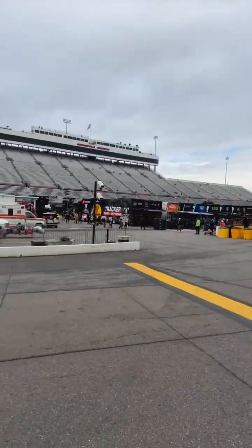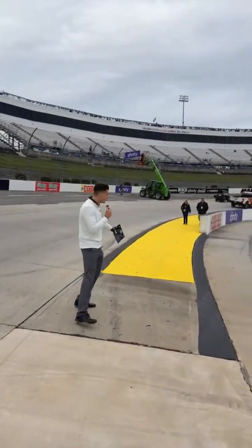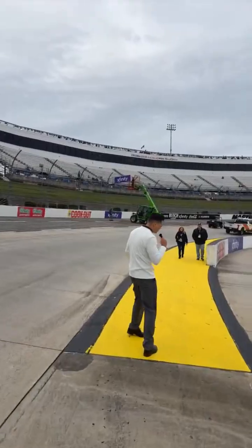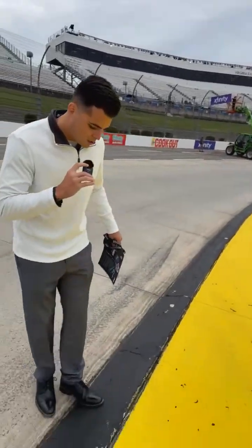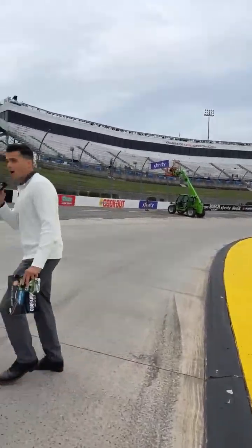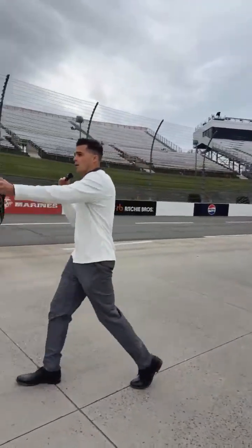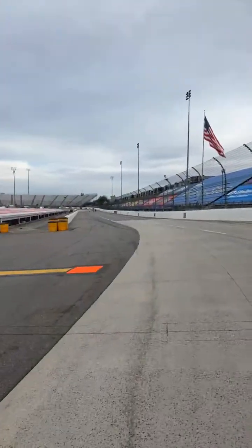Now, Martinsville used to have grass up and down this yellow strip right here. This used to all be grass right here. They have now turned it into concrete. Drivers will get all the way to the razor edge, to the center of turns 1 and 2. Concrete. They'll exit all the way up near the outside wall and continue to carry that momentum.